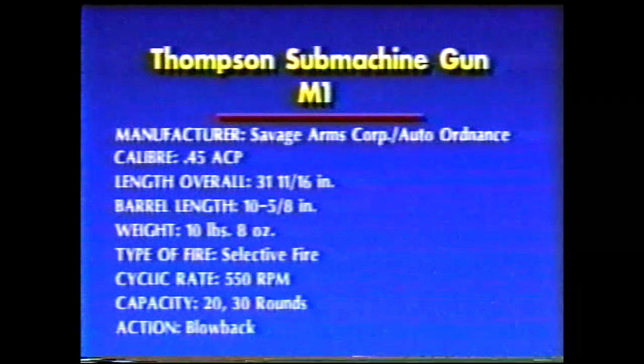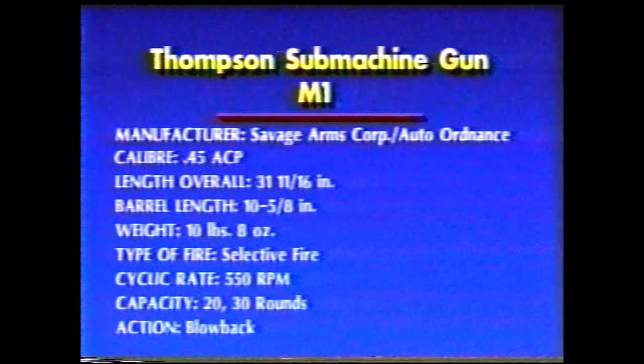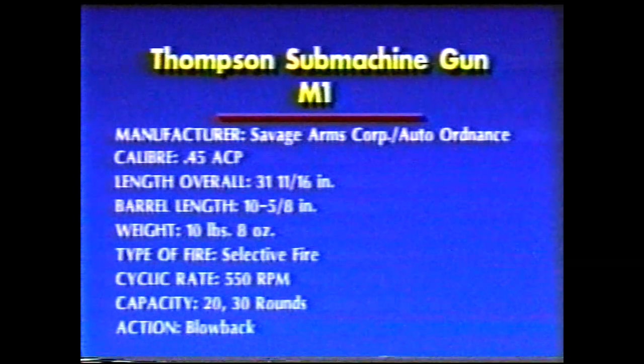Even though production shortcuts were taken, a soldier armed with the U.S. model M1 still had one of the finest and most effective submachine guns ever built. With simplified production in mind, Savage approached Auto Ordnance with the idea of completely eliminating the Blish lock system. It was a very expensive proposition to manufacture, and their test had proven that it just simply wasn't needed with a .45 caliber pistol cartridge.